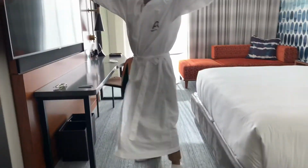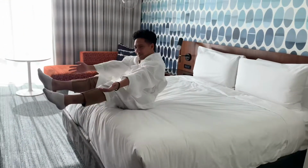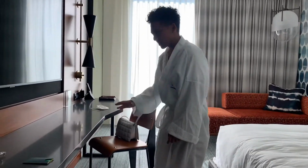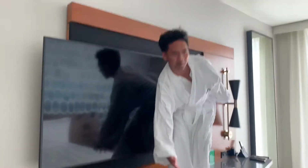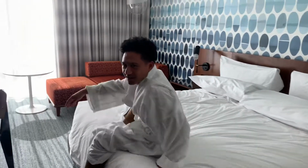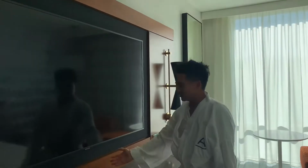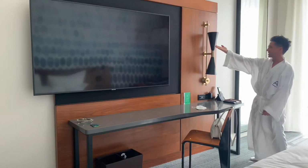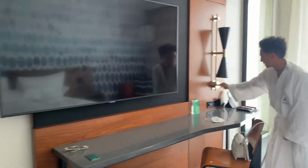And then we have the king bed. Did a little jump test. And then also you could take a chair or maybe stand on this thing and then jump on the bed, if you have kids or if you just want to do that yourself. And we have this huge big screen TV with this wood frame cool thing. Cool 60s art deco modern mid-century type of light fixture here that turns on.